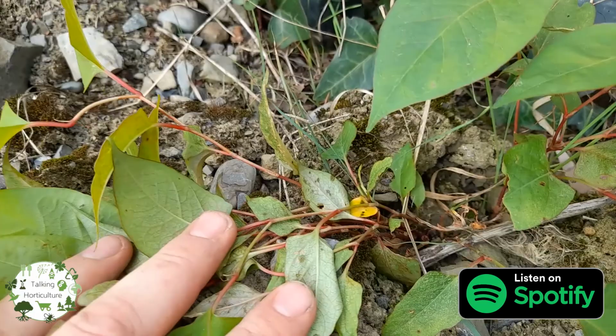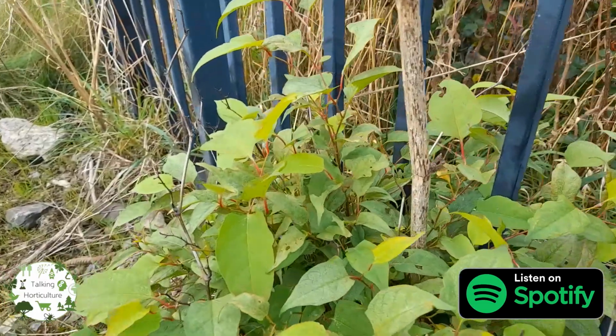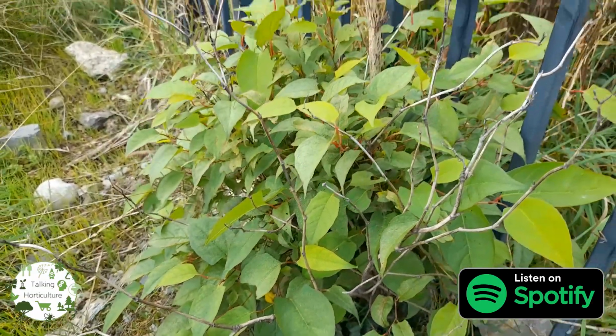So this is going to have to be treated with a foliar application of glyphosate now again to try and get this back under control. You can see the thicker hollow stems from where it has been treated earlier in the year. So even after this has been managed, it's still coming back.